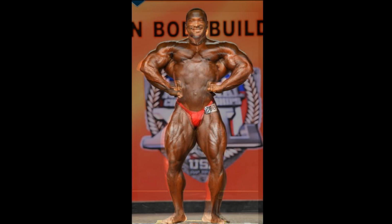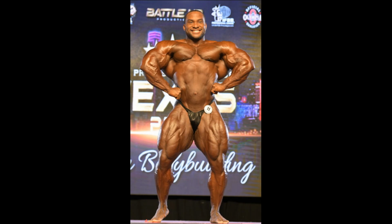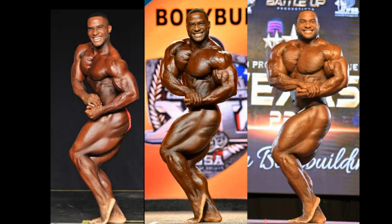You go into the NPCs and then the finished product. I don't know if his conditioning is much better than it was at the NPC. I guess we'll find out in the back shots, but yeah, it's a pretty good condition then. Definitely, I would wager to say. Side.